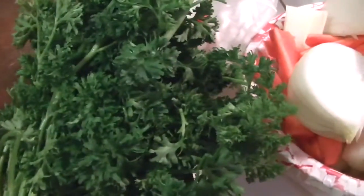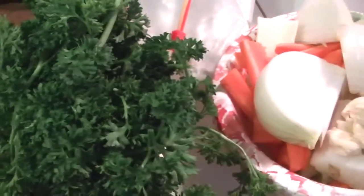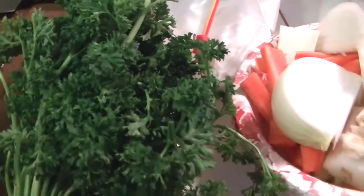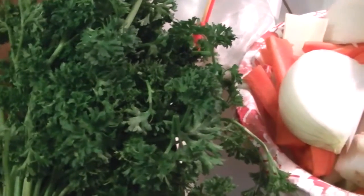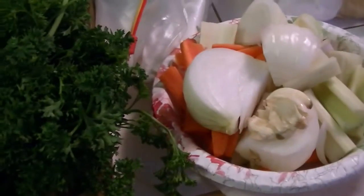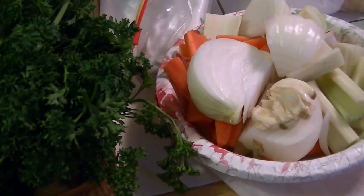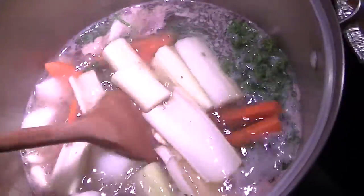But yeah, I just had to share how vivid this organic parsley looks. And this is curly leaf. Curly leaf Italian. Actually, I think it's just curly leaf. It's the flat that's Italian. So there you go. That's all going in the pot. I'll show you what that looks like in a sec before I put the bones in. It already looks good and it already smells delicious.